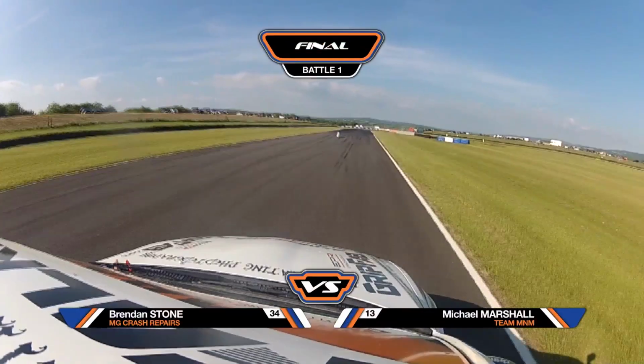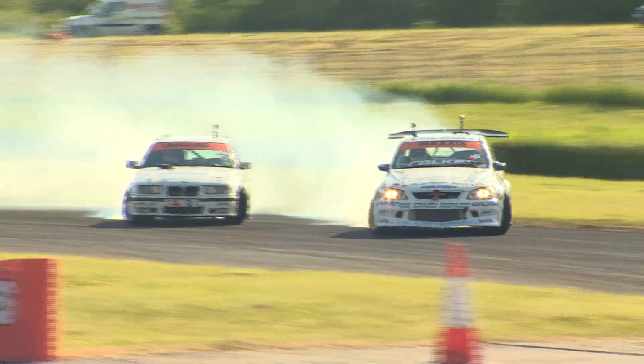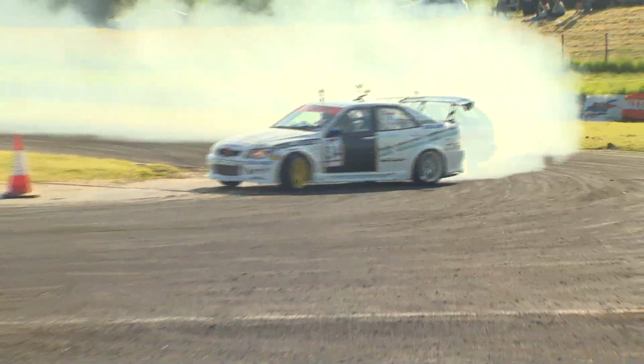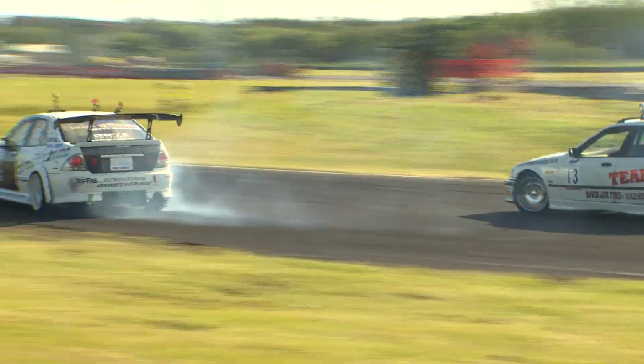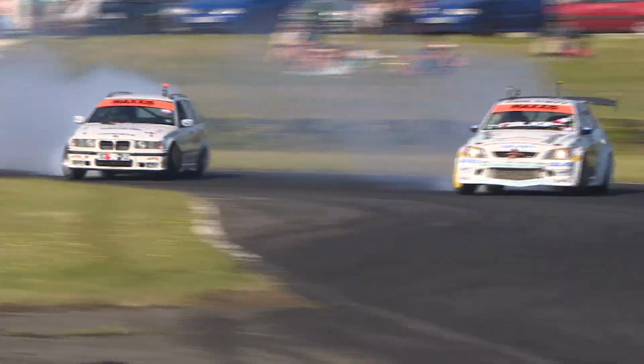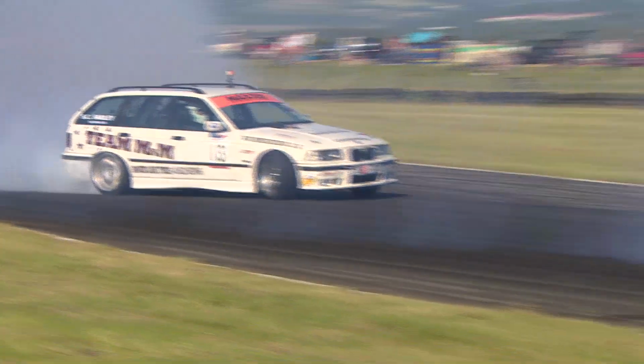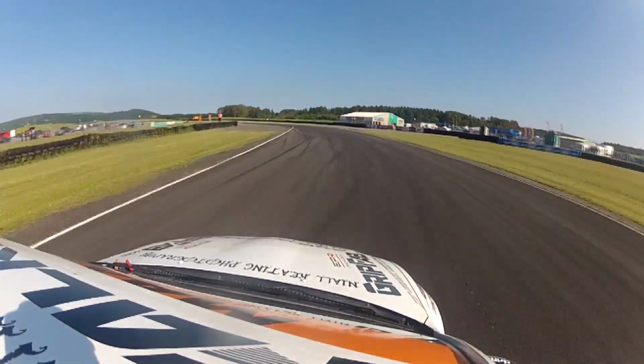So it's final time, and we've got Brendan Stone going up against Mike Marshall. Brendan Stone as the lead car, but Mike Marshall, who has shown some fantastic driving here at Pembrey Circuit in that E36 BMW, is going to hunt Brendan down as best as he can. Brendan, though, is going to use the power from that Altezza to lead through that final corner, drifting wide, and to try and score maximum points.